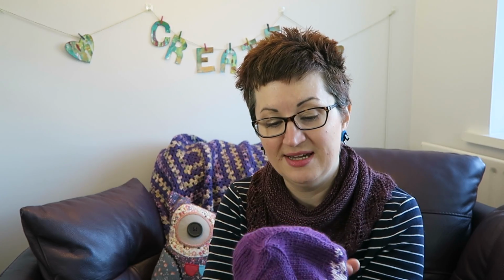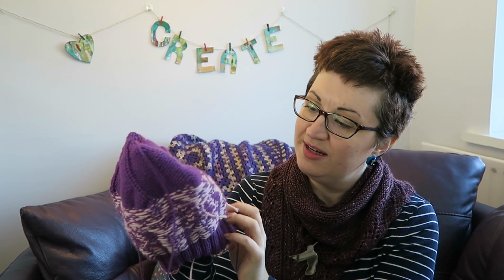I'm not very good at catching the strands on the inside. Well, it looks reasonable, but I'm not quite comfortable with it. It doesn't flow very naturally. So we'll see how this looks once I've blocked it.